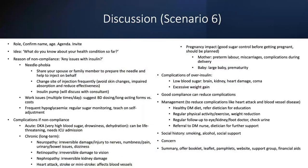Okay, and this is a long scenario, like I mentioned. You don't have to cover all the points, but mainly these are the points of discussion that can happen for this kind of scenario. This scenario is actually a bit unfair. Needle phobia after 19 years of insulin is not fair. But I calibrated it as such to tackle the potential issues with insulin and poorly controlled DM. So this is something you need to think of.